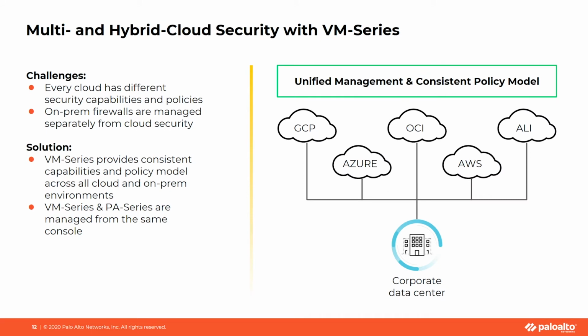And our last use case for now is multi- and hybrid cloud security. The challenges here are that every cloud has different security capabilities and policies. Also, on-prem firewalls are managed separately from your cloud security. The solution here is Panorama. You'll hear about Panorama a lot during this presentation. With Panorama, both VM series and PA series firewalls are managed from the same console.